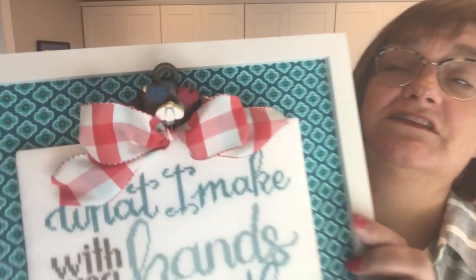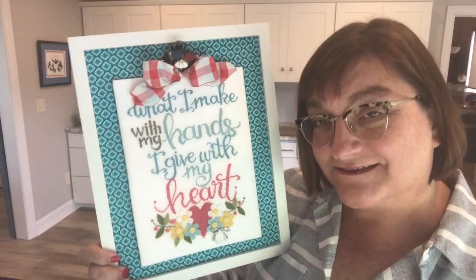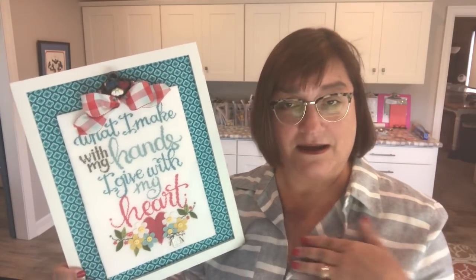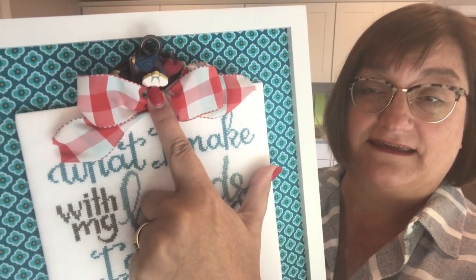Again, the ladies at Just Another Button Company did a little pin mini for me to stick in the top there. I just love it. I have to tell you something about this. I feel like I'm accepting an Oscar. I got a button named after me. This is called Cathy's Daisy.